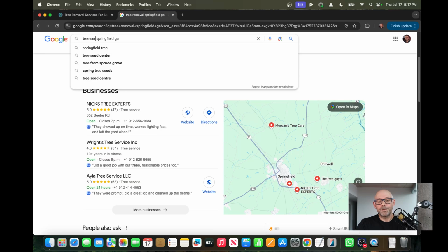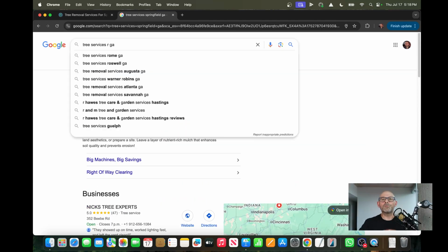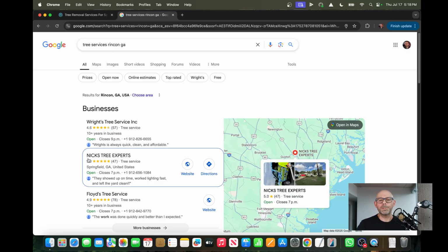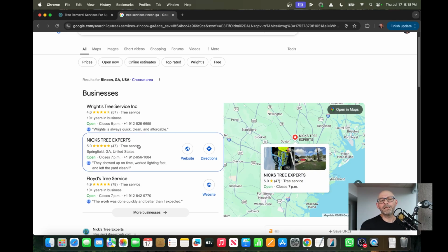If I type in services, yep, we also get Nick's here as well. And we also try to expand to outlying neighborhoods as well. So if I type in one of our neighbors here, it's a different area. Once again, okay, Nick's is a number 2, but it's still in the 3-pack here. We're just expanding towards Savannah and that area there. So there's a little bit of work to do to get them to number 1, but definitely are getting leads here through the map pack.